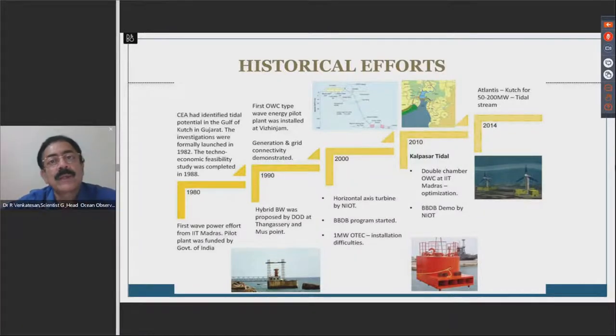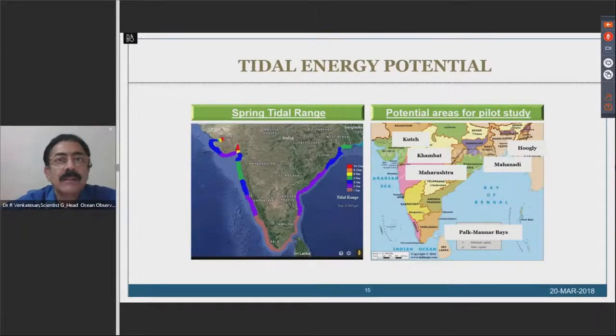Now we went on to OTEC. I was part of a team where I led the Delhi team to construct the plant in Goa, and we had our own mishap, and we are reviving it with a different technology approach, which Mr. Prasad discussed, the backward bent duct buoy, which is really useful, the other side of the wave energy plant. The tidal energy has so much potential.